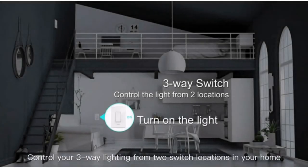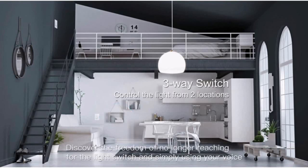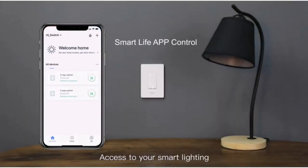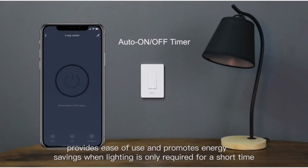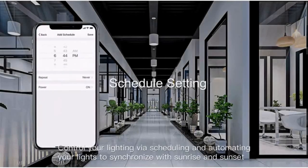Control your three-way lighting from two switch locations in your home, typically found on stairs, hallways, and large rooms. Discover the freedom of no longer reaching for the light switch and simply using your voice. Access to your smart lighting, plus the app's countdown timer, provides ease of use and promotes energy savings when lighting is only required for a short time. Control your lighting via scheduling and automating your lights to synchronize with sunrise and sunset.